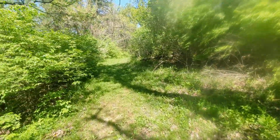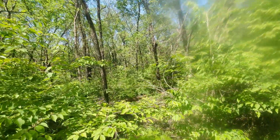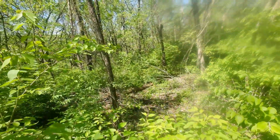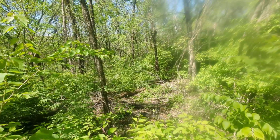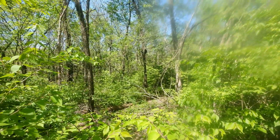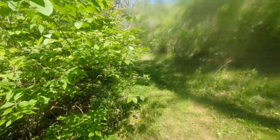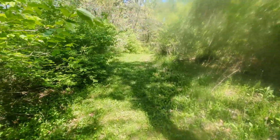Here's another opening. This would be a good spot for, like, this is Derek the Hunter coming out, but this is where deer would lay down in the middle of the night. They get an open spot like that up against the trees where they've got multiple escape routes, but there's definitely a windbreak.